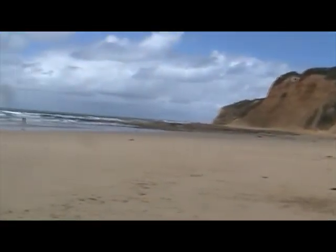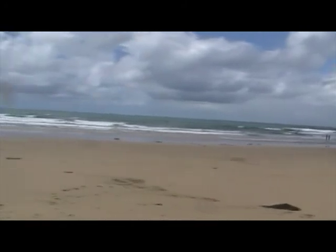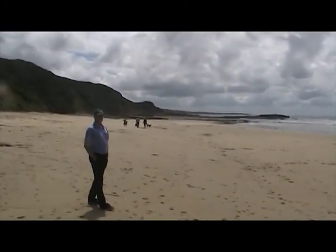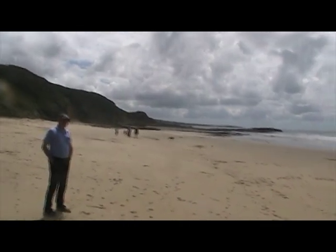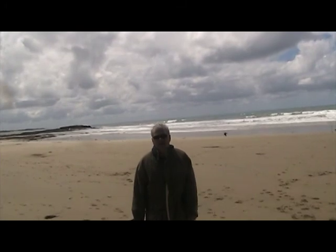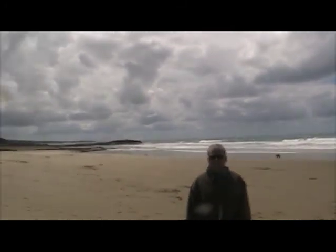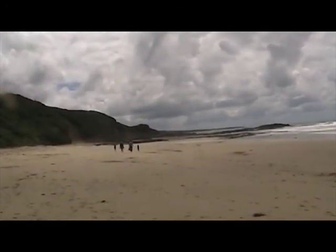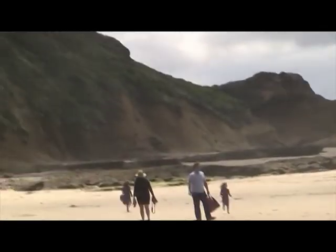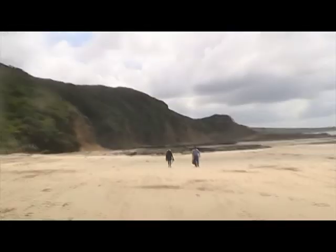Walking along Sunnymead Beach, seaside of Aireys Inlet. Cameraman in front of the camera again. We are heading for a cave which is down there. Well, you'll see it close up when we get there.